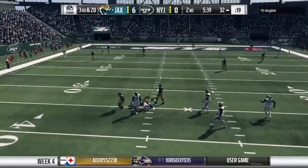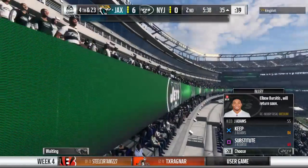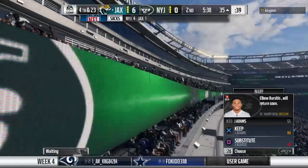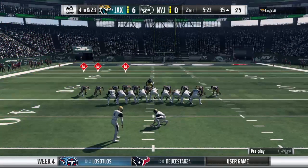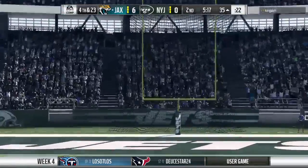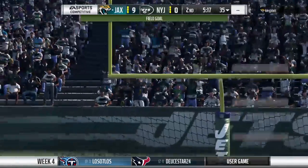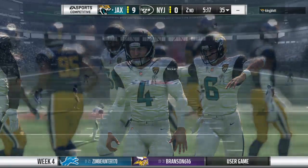Steps under pressure again, and down he goes again. Jonathan Hankins. He's the one to get him this time, and back-to-back sacks are going to bring up a fourth down. So on fourth down, Doug Marrone going to send out his field goal unit. From the left hash, this will be a 52-yard attempt. And Lambeau will put this one through, and that will make our score 9-0.